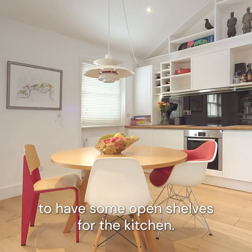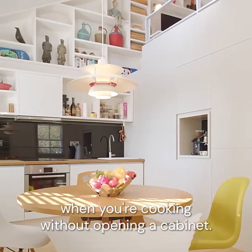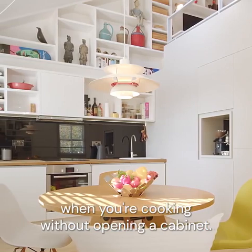We also decided to have some open shelves for the kitchen. It's nice to see some of the elements when you are cooking without opening cabinets.